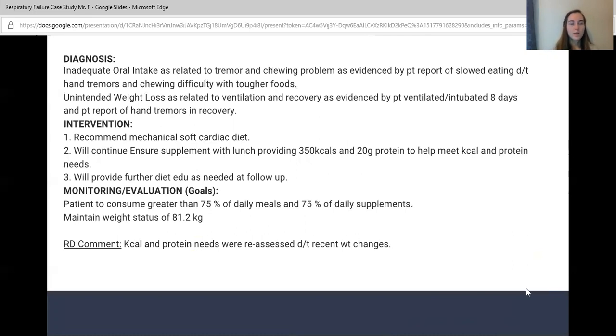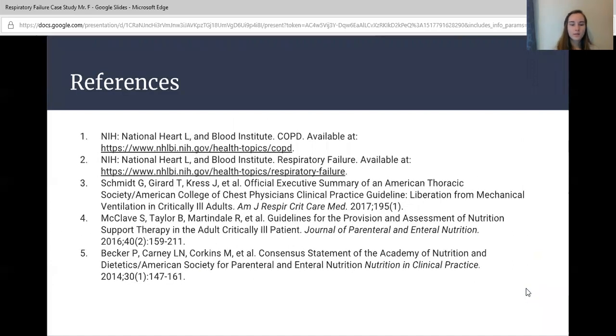It should just happen. The second diagnosis was unintended weight loss related to ventilation and recovery, as evidenced by patient ventilated or intubated 8 days and patient report of hand tremors in recovery. My intervention was that mechanical soft cardiac diet. We will continue the Ensure supplement and provide further diet education at follow-up, but I doubted I would see him again because he's probably going to Fry. His goals were to consume greater than 75% of his meals and supplements and maintain his weight status of 81.2 kilograms.